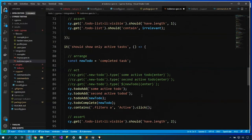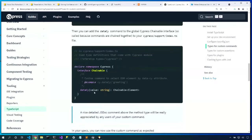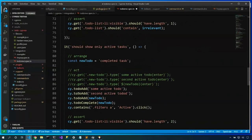Now in this case, I'm in TypeScript, so I do need to tell TypeScript that this command is a thing. Back in the Cypress docs, we can take a look at the mechanism for building this command. So let's build the command. And then let's build a TypeScript declaration file that shows us how to run that command. So I have my command, and then I also have my TypeScript declaration file. Perfect. So now here in TypeScript, I can start to describe the behaviors that I'm doing.